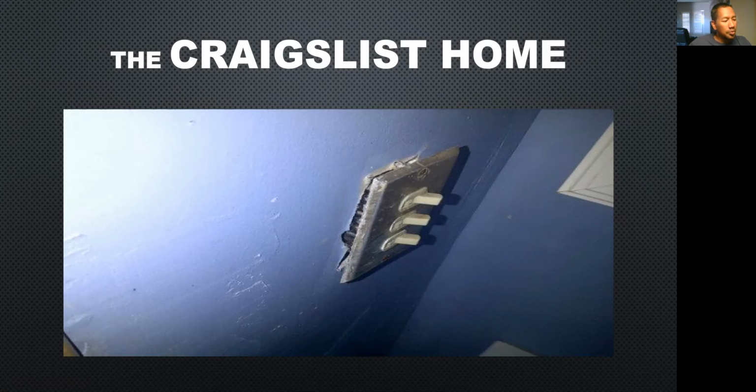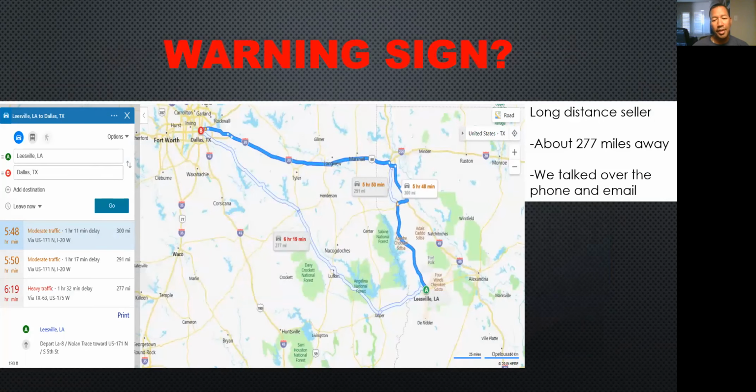And so for most people, you think, hey, this is perfect. This is what I'm going to do and go buy it, no problem. And I'll get started on it. But then there's a big issue right here. The seller did not live where I lived. I lived in Louisiana at the time. I was in the Army stationed at Fort Polk, Louisiana. So this is Leesville, right outside of Fort Polk.